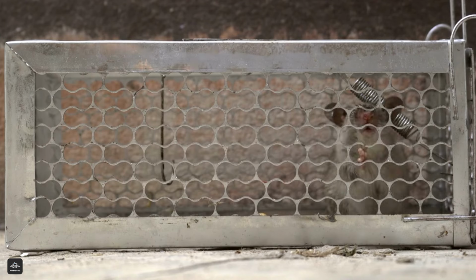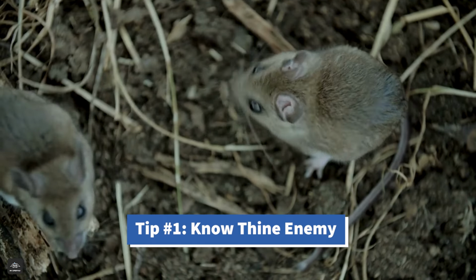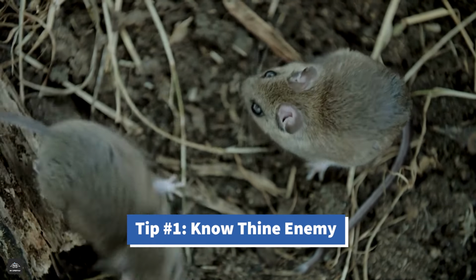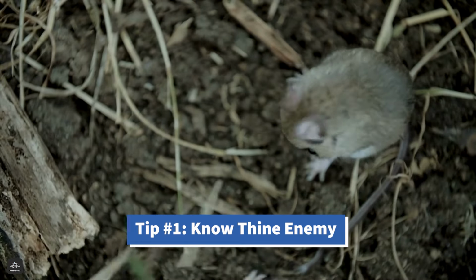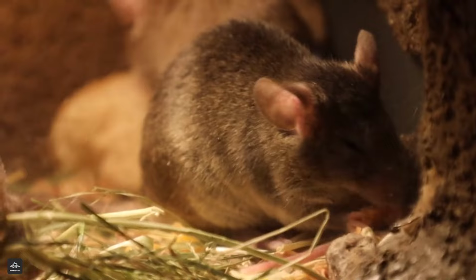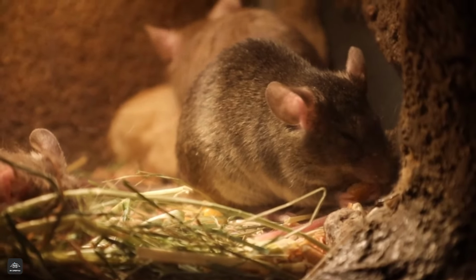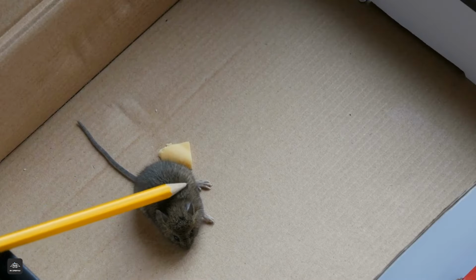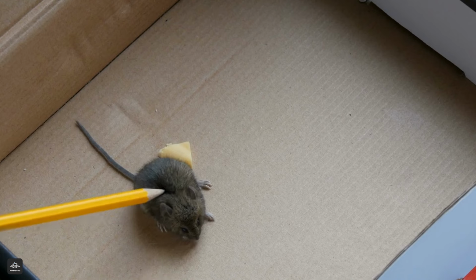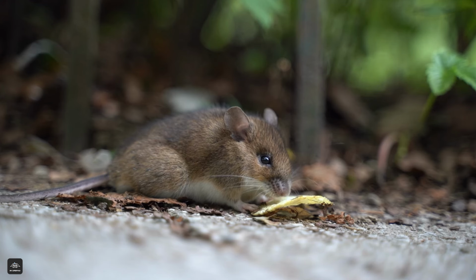Tip number one, know thine enemy. I know that's a little dramatic, but it does help to know how mice get into your RV. And most RVers underestimate how small of an opening mice can take advantage of. Mice have collapsible rib cages. That means if their head can fit into the hole, so can the rest of their body. A good rule of thumb, if a pencil can fit, a mouse can fit. Mice can also jump surprisingly high, which we'll address in tip number five.